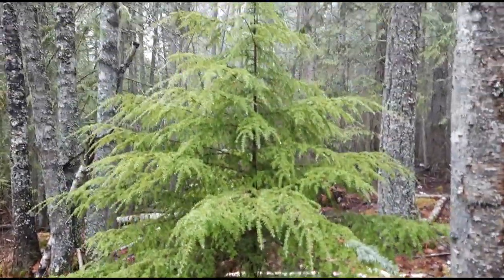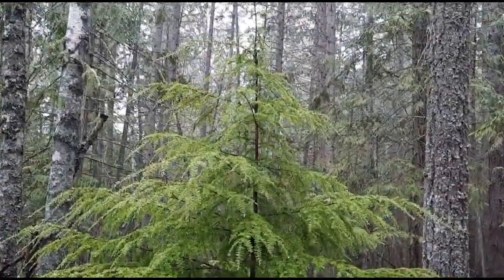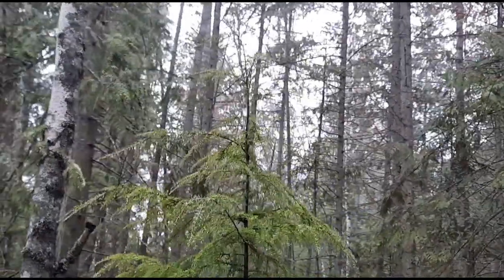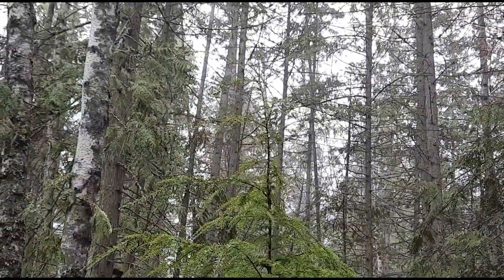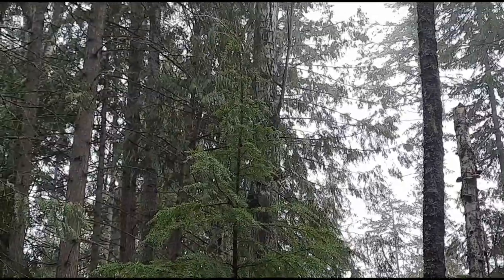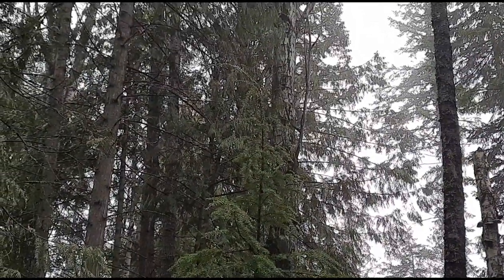And one thing that's distinctive about it is at the top, see how the main stem goes up? At the top, it droops. I think you can see it there. And over here, how the stem goes up straight, and at the top, it kind of flops over to the side.